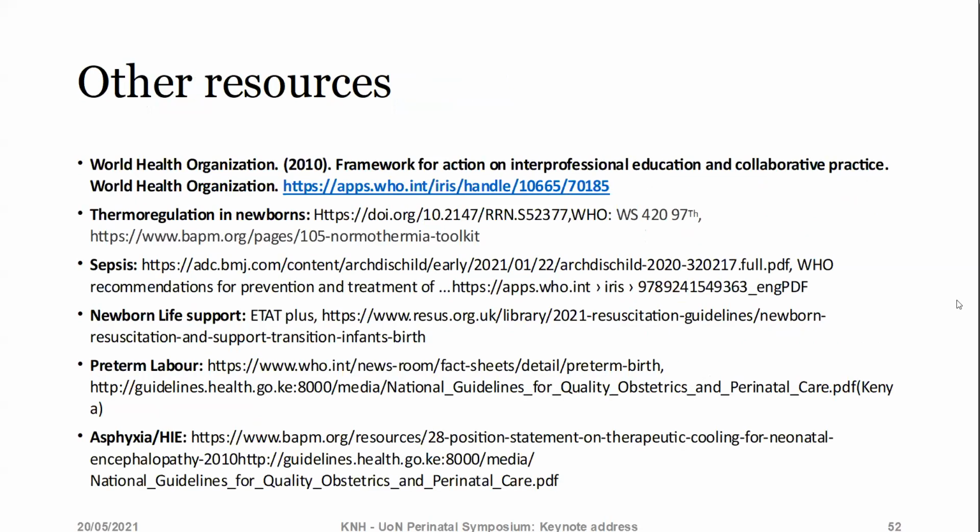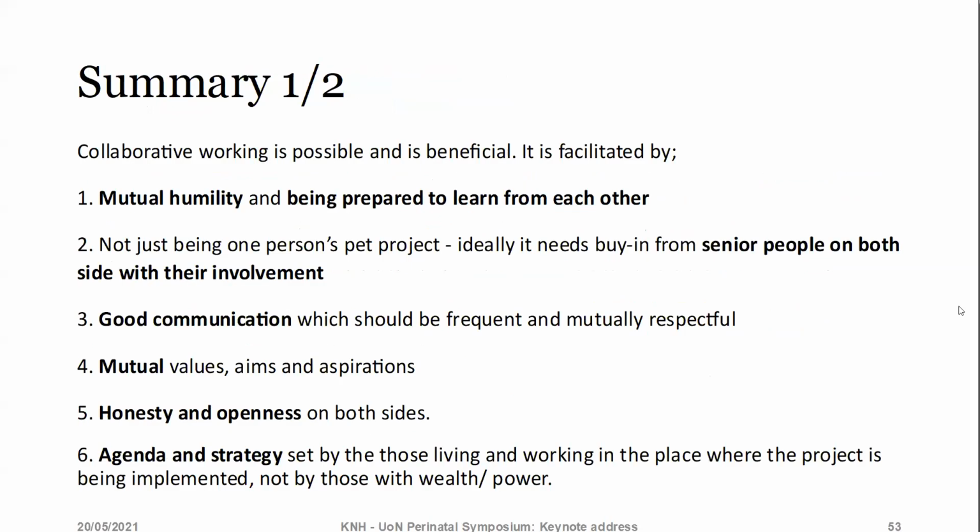These are just some resources. You can look at the slides later. Next slide. Next slide, please. I'm keen to finish on the 50th mark.